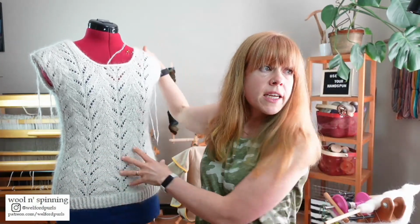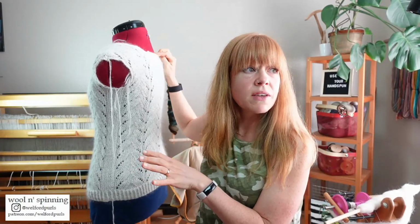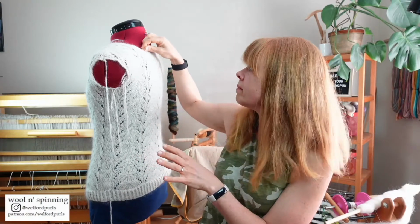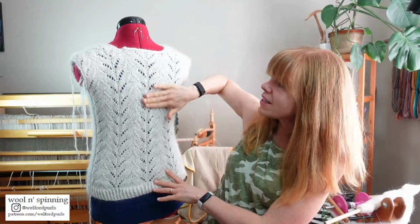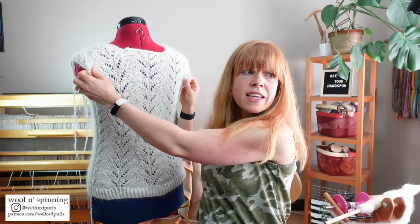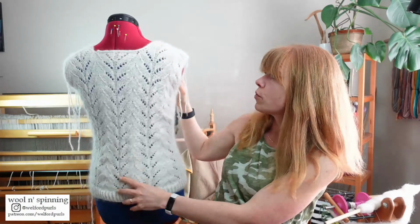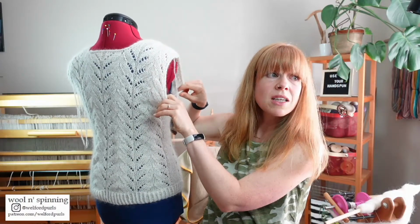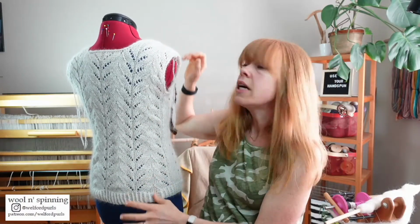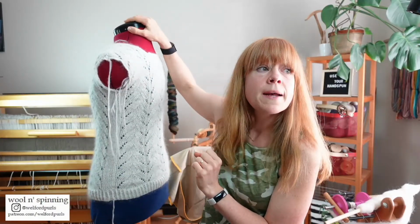I finished the shoulders. So this is the front. It's a bit confusing which is the front and which is the back, but I did finally figure it out. The back is a bit higher. And you can see how, without washing and blocking, the lace just sits absolutely beautifully. I'm a little bit worried about the size of the armsyce. I'm a little bit worried that it's going to be a wee bit tight. So I might pick up a couple of extra stitches just to make sure I have enough ease.